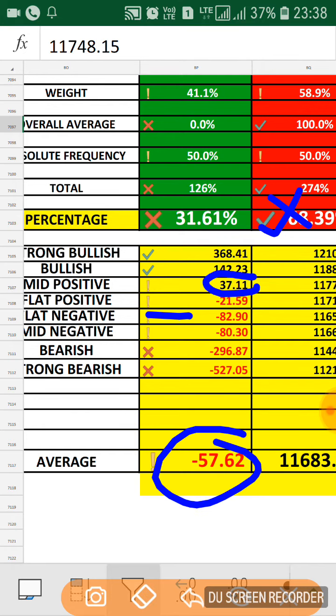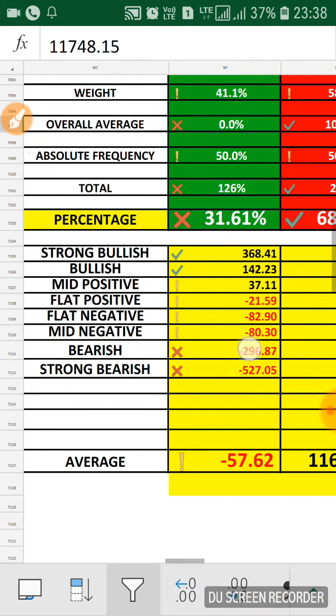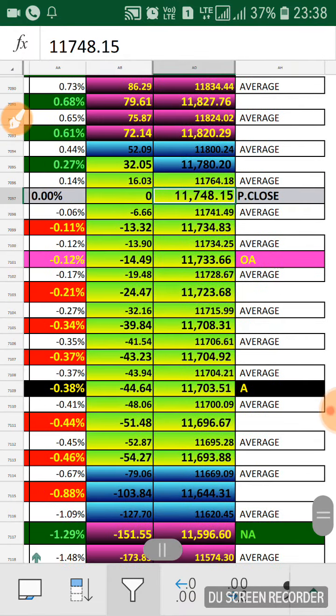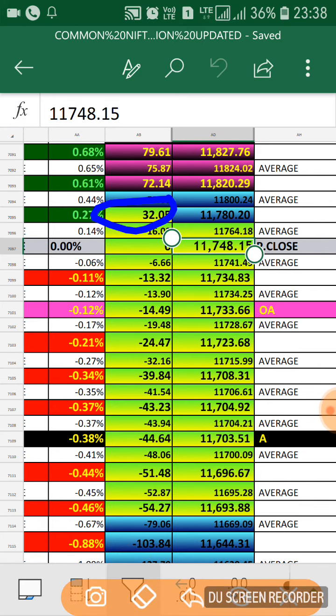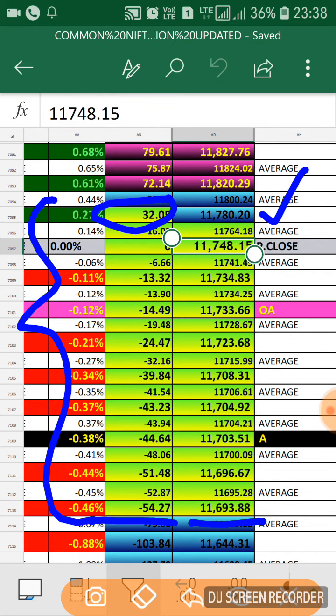And the average shows around 57.62%, I mean in points, on the negative side. And these are all the levels which show the ranges: on the positive side, the market may have a chance to reach around 32 points, which means the 11,780 range, and on the negative side around 54 points, 11,693. These levels are likely to happen if the market opens flat positive or flat negative.